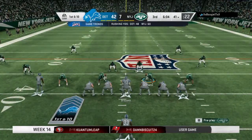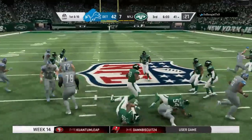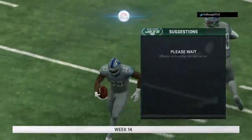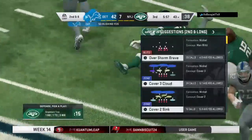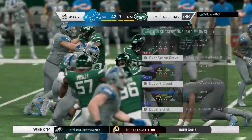One play has him up past the 40 already, and another 1st and 10. Johnson, and he will be brought down at about the 43 that time. Big Leonard Williams there on the stop. They went right back to him, but he pretty much had nowhere to go on that play.